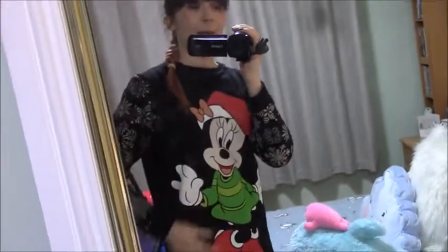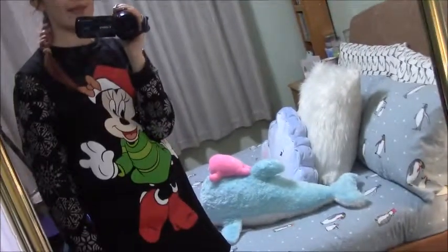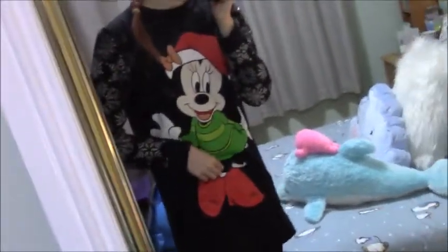Moving over down this side, this is a new rug I've got. It is amazing. Again, I got this from Dunelm & Mill, and it's a kind of silvery grey colour. And then look, oh, hello, it's me. And do you like my Minnie Mouse Christmas jumper dress? That was hard. But yeah, this is the other side of my bed.